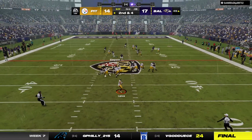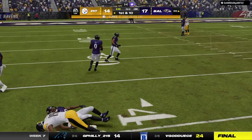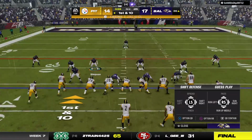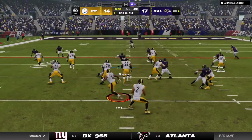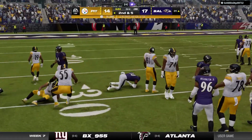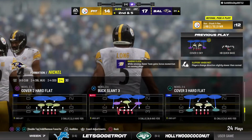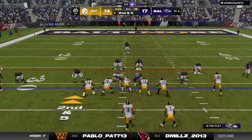Lance looking to throw it. Completes it to Austin. And he's going to be taken down with the first down at the Ravens 36. Now a handoff up the middle. Long. 5 yards is the tally on first down. That brings up 2nd and 5. That's a strong pickup right there on first down. And as this drive goes on, we're seeing an offensive line and running game imposing its will.